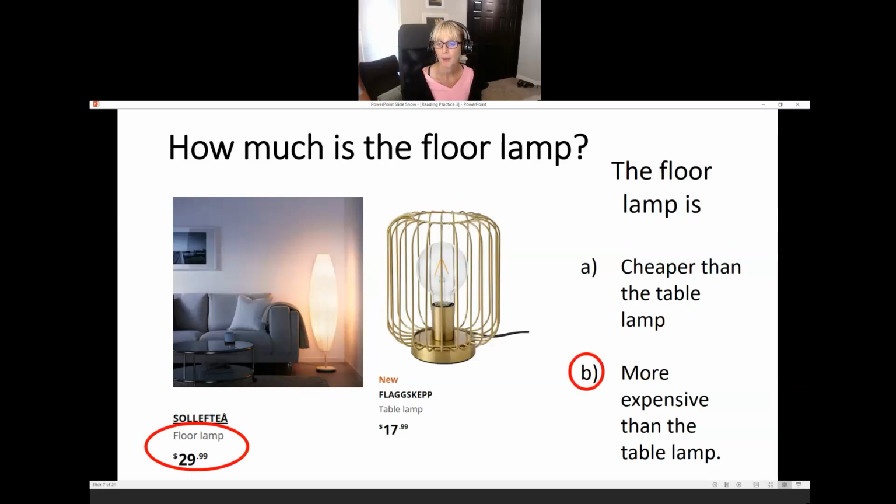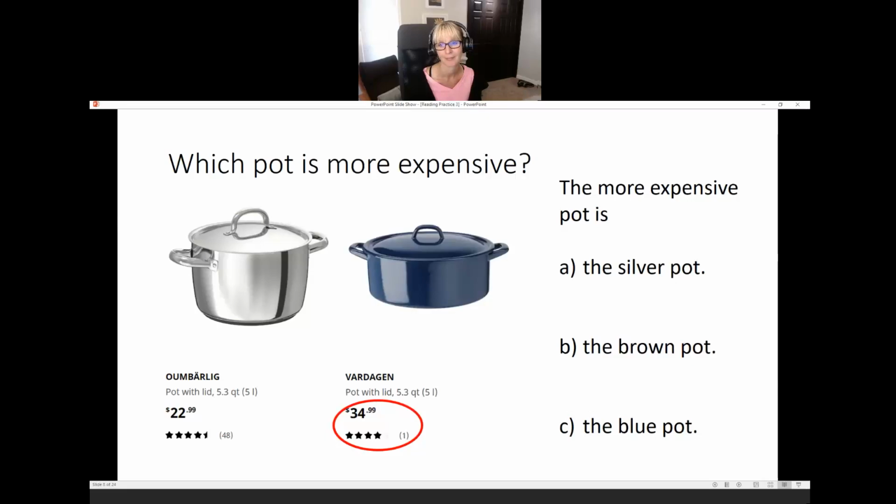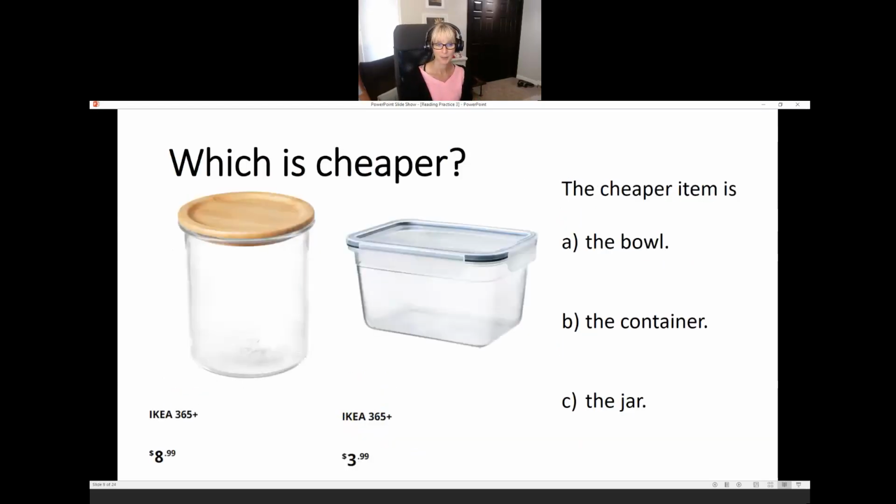The floor lamp is more expensive than the table lamp. More expensive. The answer is B. Please read. The more expensive pot is C. The blue pot. Please read.